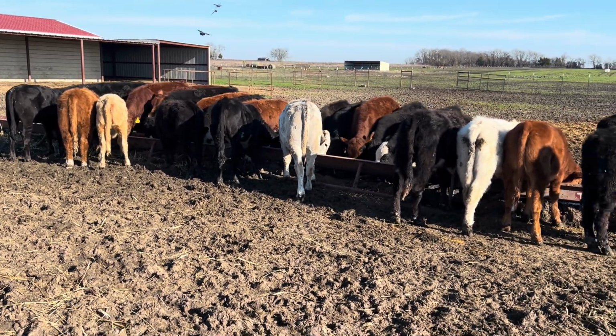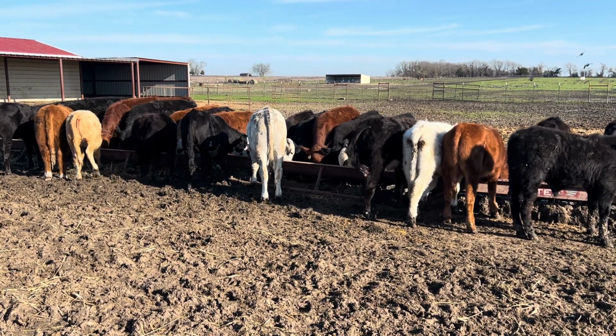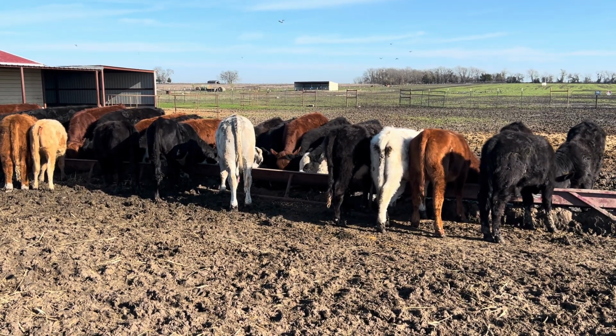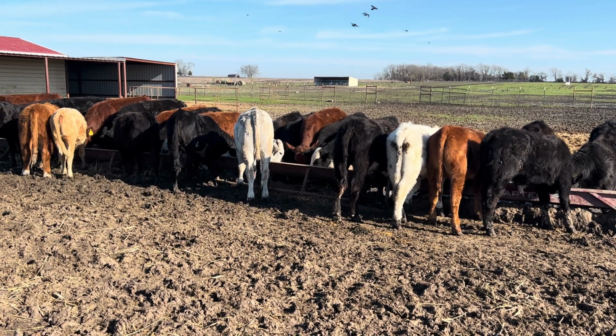So I know that these animals, as of right now, are completely eating their fill. I don't have to worry about it. If they have food left over, that means they're not hungry, right? I mean, let's just use some common sense, right? And so I got the feed ordered this morning.